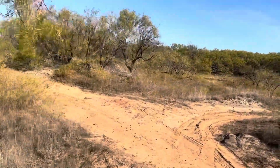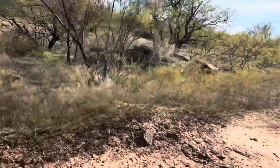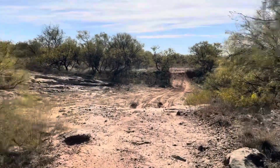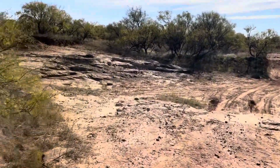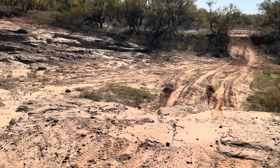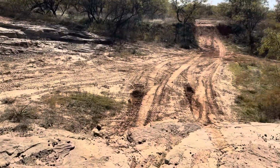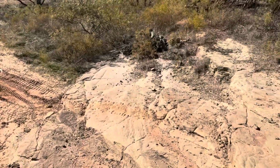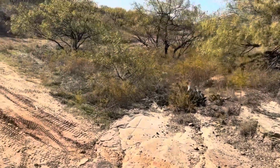We got all these little routes. Some of them I haven't been on. I usually just stick to my same route. So this is this little step down. I gotta get back to the truck. I don't think nobody's gonna mess with it, because there ain't nobody out here, but still. Left my door open. But this is the little step down.